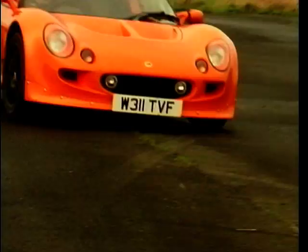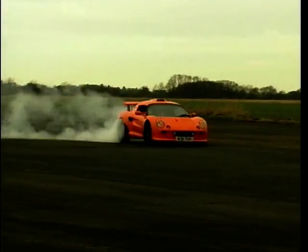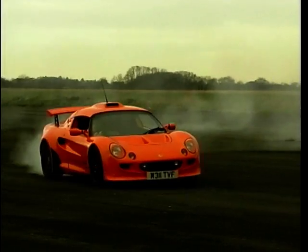Unlike the Elise, the back end of which will step out quite quickly if you lift off the throttle on the way into a bend, in the Exige it's set up rather differently. It just grips and grips and grips right up to the limit. Invincible you might think, but no. In fact, this car really is set up much more like a proper race car for proper grown-up race drivers, not idiots like me. But being a race car obviously does not mean it doesn't handle. It does, right up to the limit.